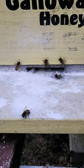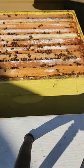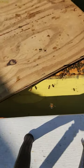And here's the results the next day. Look, there's no mites. And the bees are thriving. Well, this is just another way of saving the bees.